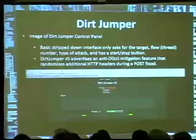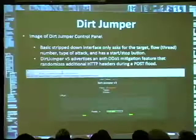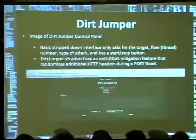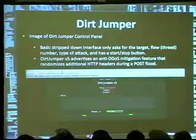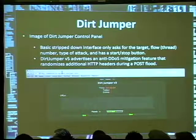Since we've released the threat advisory, Dirtjumper 5 has come out and advertises that it has an anti-DDoS mitigation feature that randomizes additional headers during a post flood. It seemed to be more hype than an actual threat regarding being able to beat DDoS mitigation, because all it did was add an extra randomization field on the post flood and then call it an anti-DDoS flood. So it seems to be mostly just a marketing technique.